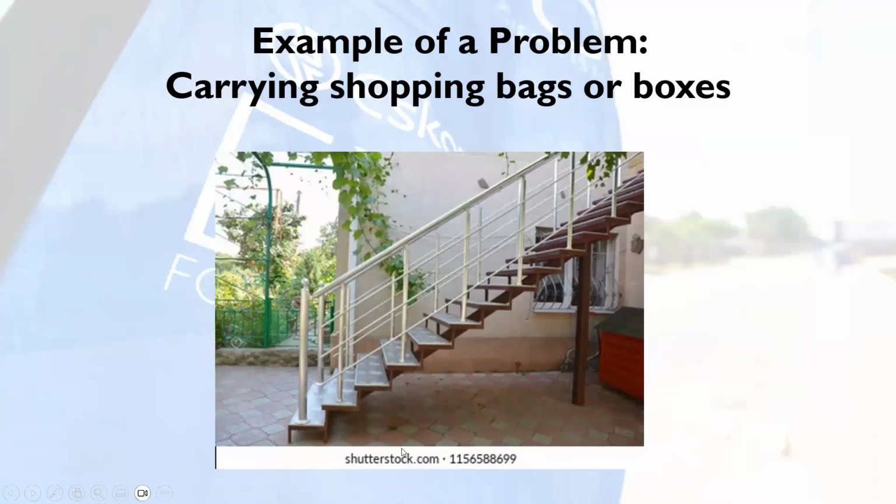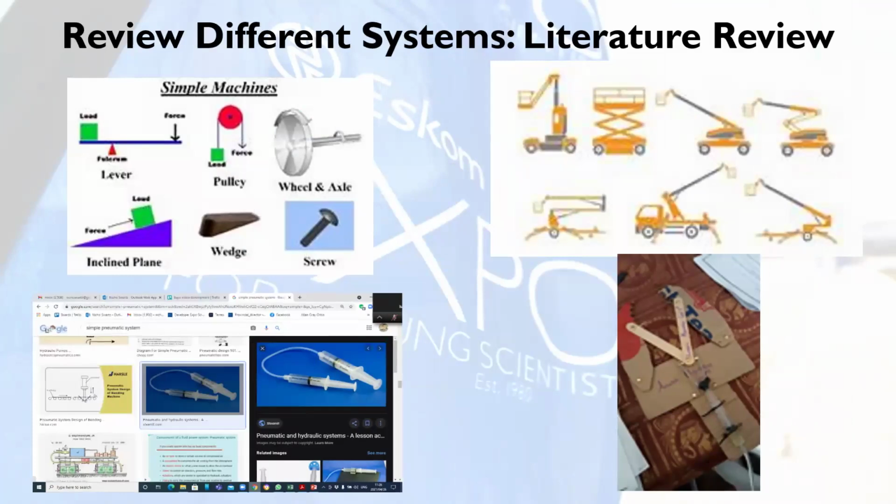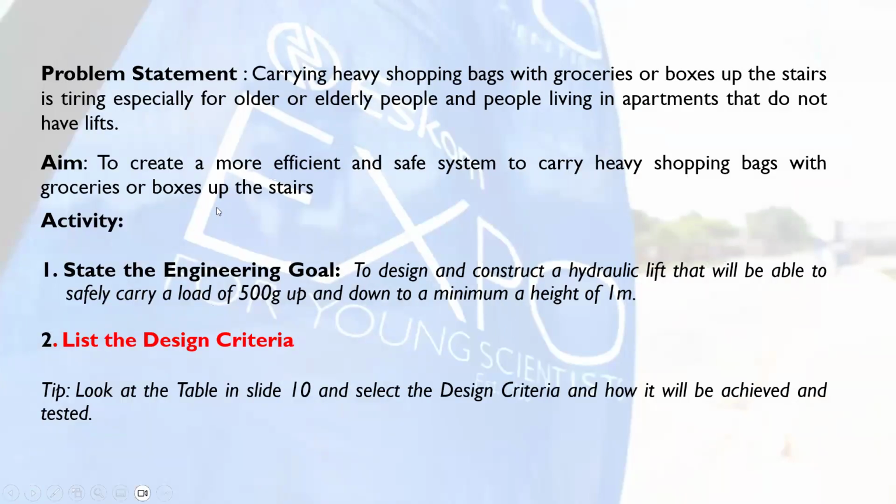Okay, and here's an example. I always use this example of carrying shopping bags up the stairway, right? Now you're going to do your literature review. You want to find a device that you can use. So this is where you research systems. And you might want to make this kind of hydraulic lift, or like this one that you made for Jaws of Life. You might want to use a pulley system, right? So this is where you're getting your idea from of what it is that you want to build. You're doing the research. Okay?